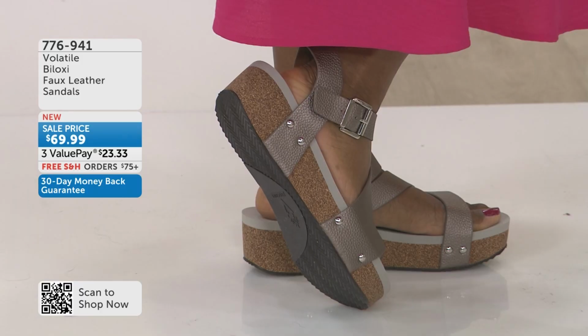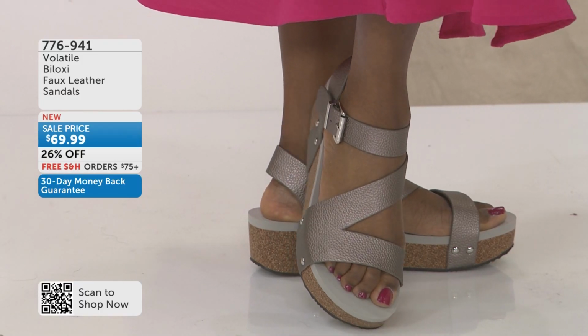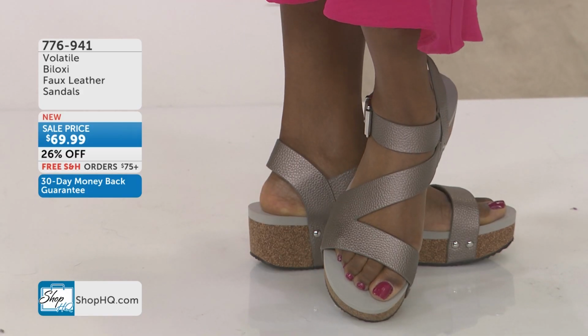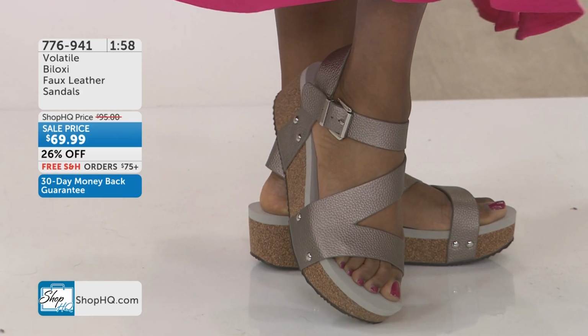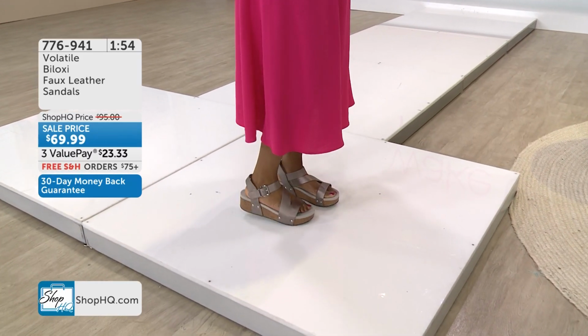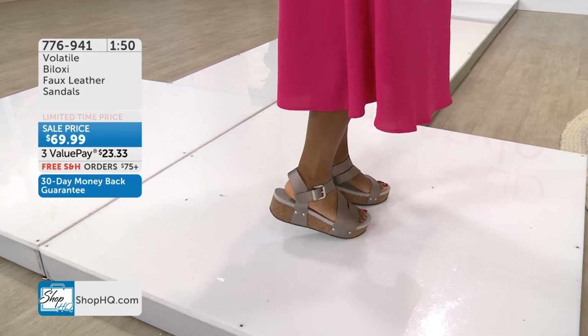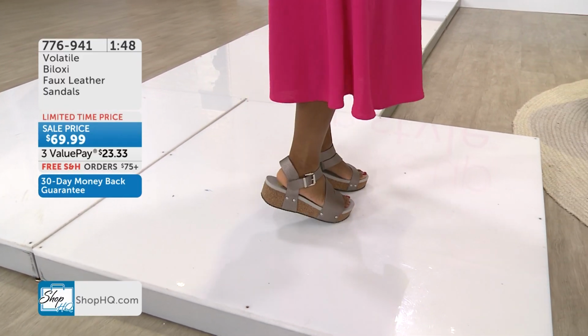So the faux leather straps go up and over and around. They're actually fixed in with stud detailing. So you get metallic in the faux leather, metallic in the stud detailing. They're all going to feature some color tone EVA soles to them. So when you step into it, not heavy, not too bulky. They're nice and form-fitting to the foot. They are in whole sizes, though. So if you are a half size, maybe size down on this one.